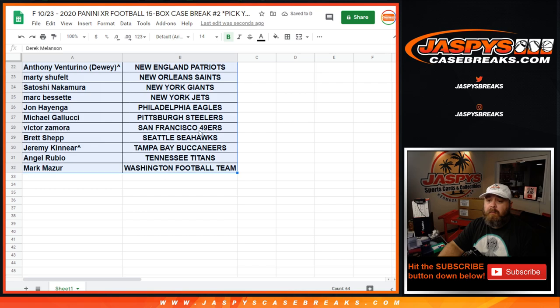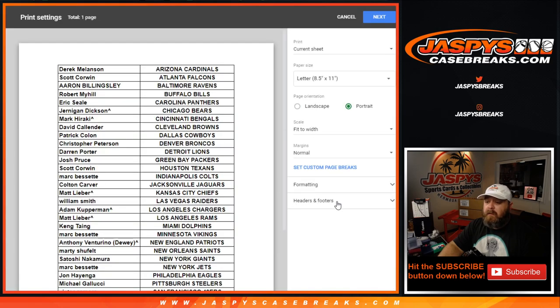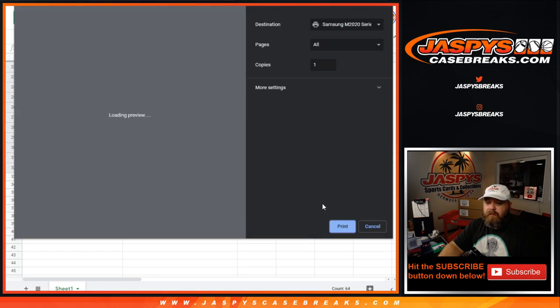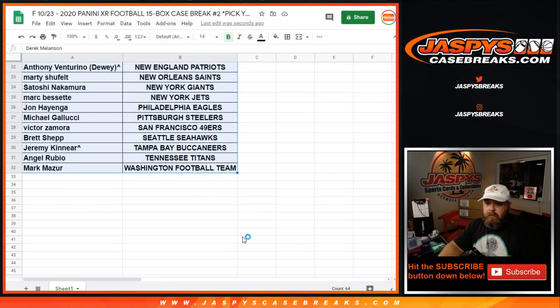I've got Pick Your Team 3 is also sold out, and that's coming up right after this. So we've got back to back XR breaks on release day, which is fun. But because of that, I had to bring out 2 cases. So we're actually going to throw a dice to see which one is going to be for this and which one's going to be for Pick Your Team 3.